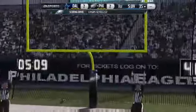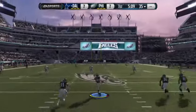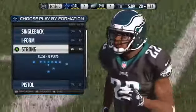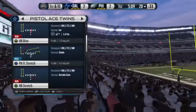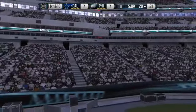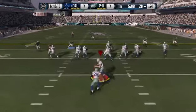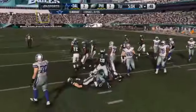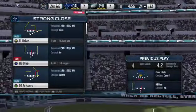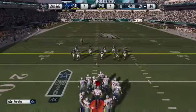The point after try is in the books. He's put the ball on the tee and he's about to kick off. And no return as this goes for a touchback. First down coming up. Williams, a receiver in the slot. Murray trying to power his way right up the middle. And it'll be second down and six after the running play on first down.